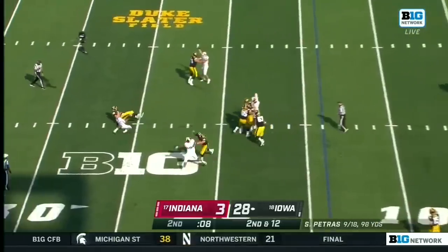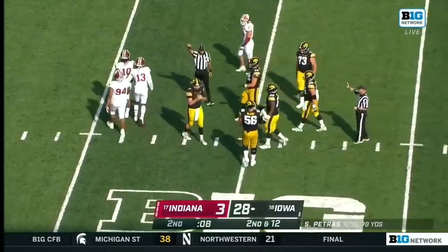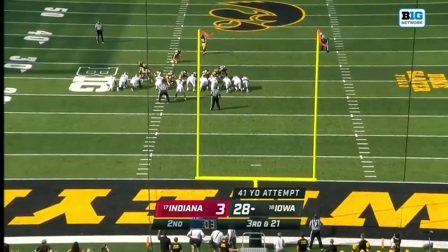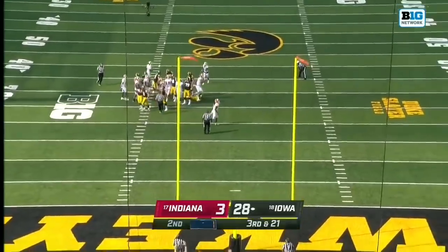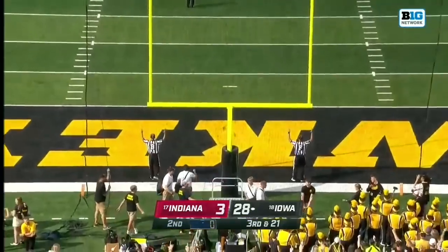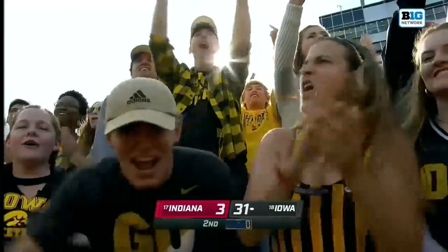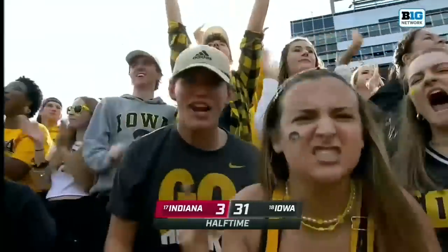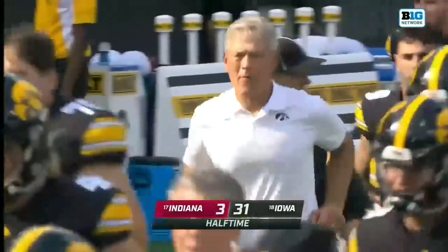Petras, pressure, and down he goes. A big sack by Ryder Anderson. A 41-yard attempt for Caleb Shudak. High snap. No problem. Ice in the veins of Shudak. And it's 31-3. And Iowa with 17 points off of 3 defensive interceptions.